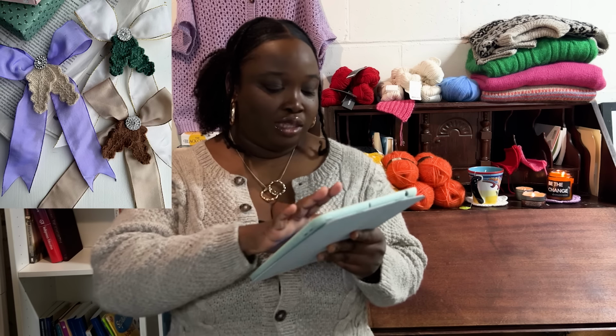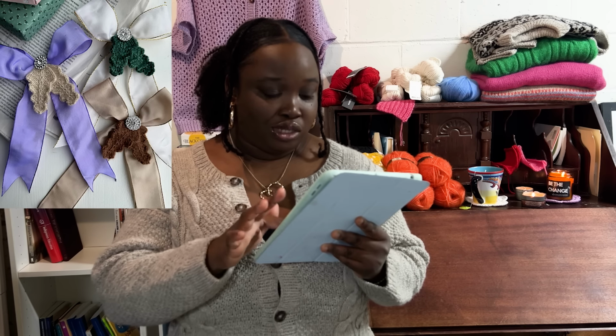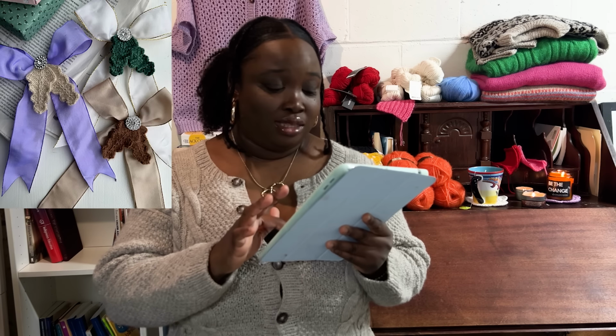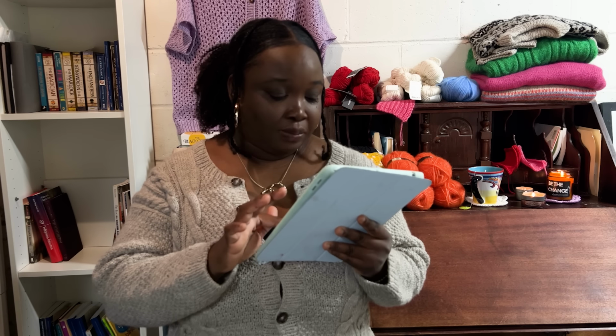It's really beautiful. I think she used one of her own buttons that she sells in her store. And these are, you could easily make like five of these in the same day, but they're so pretty. And it uses DK weight yarn, 3 millimeter needles.